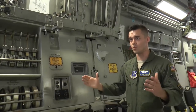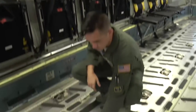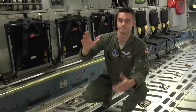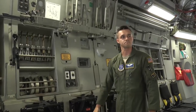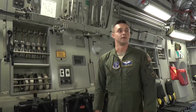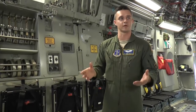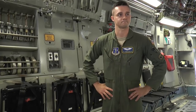And we can carry these attached to the floor right here. We'll attach them there, and we can fit multiple on each side of the airplane. That way we can carry multiple different patients, and three patients can fit on one litter. So basically, it's like a flying hospital. Right, exactly. And we'll have flight docs and other aeromedical evacuation personnel on there that can take care of the patients.